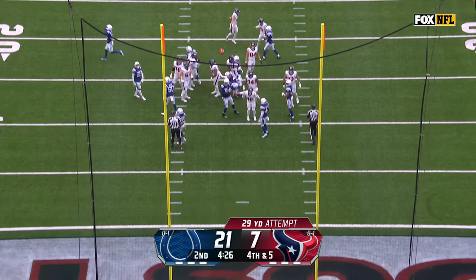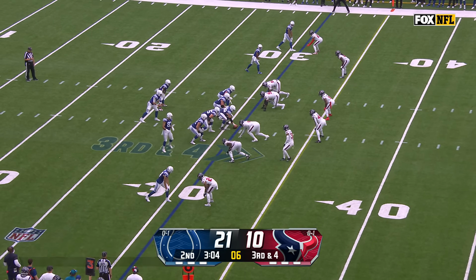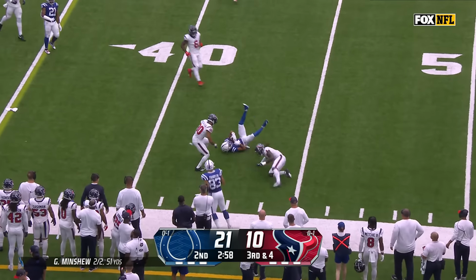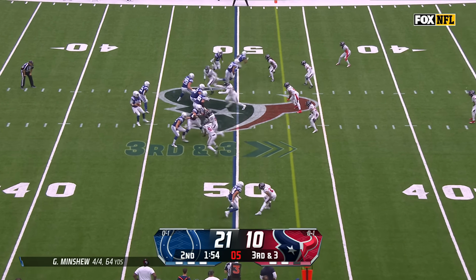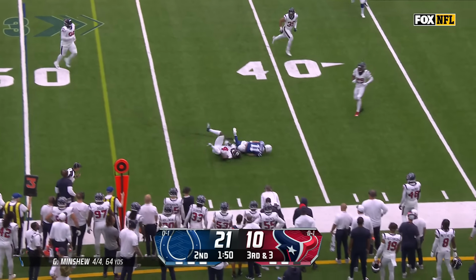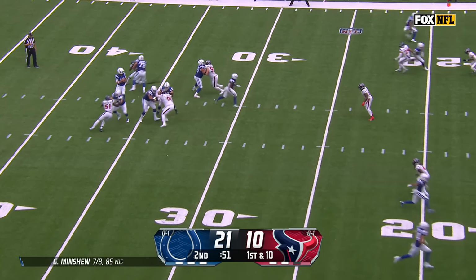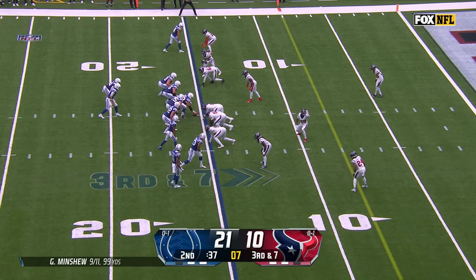Snap, hold, kick, everything is good. So that's 20. Meantime, on 3rd and 4, Minshew, he can run himself. The throw is on target, and that's a first down at the 43-yard line. The throw caught and good enough for the first down. Tavierre Thomas not able to get there in time. Sideline throw. Has held up.